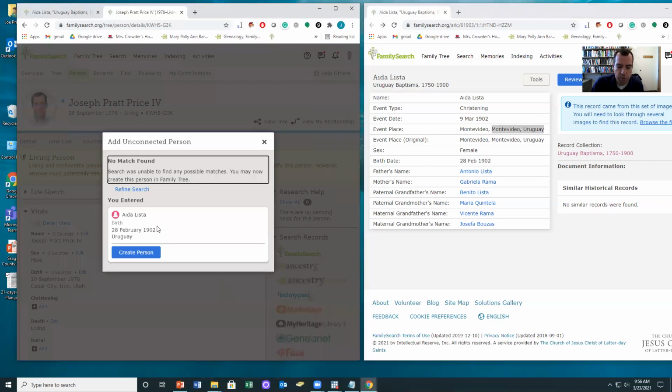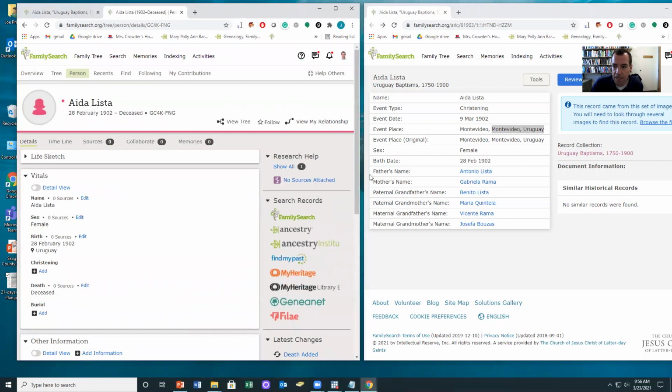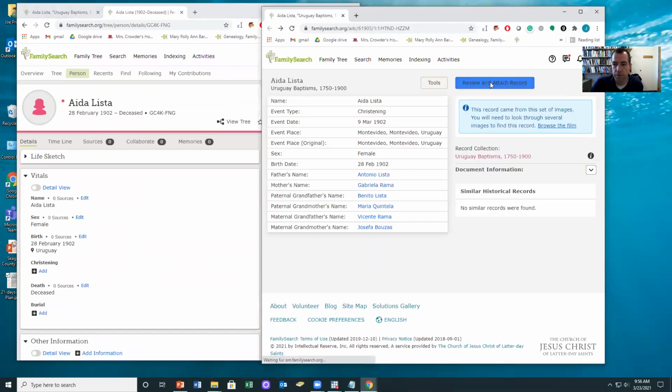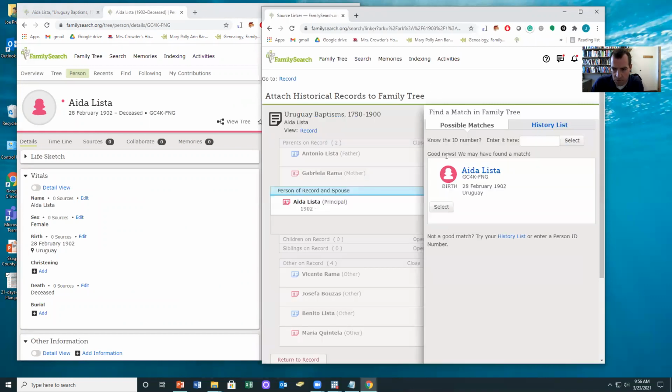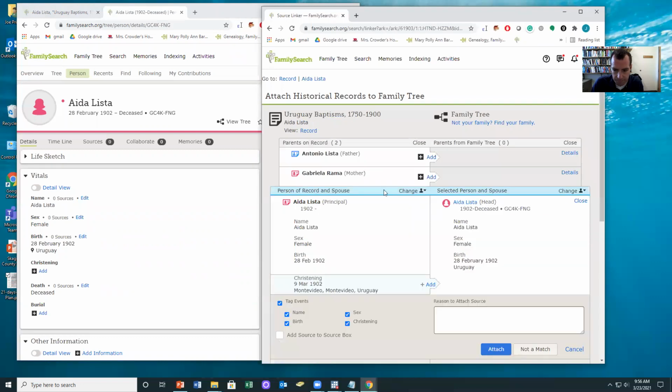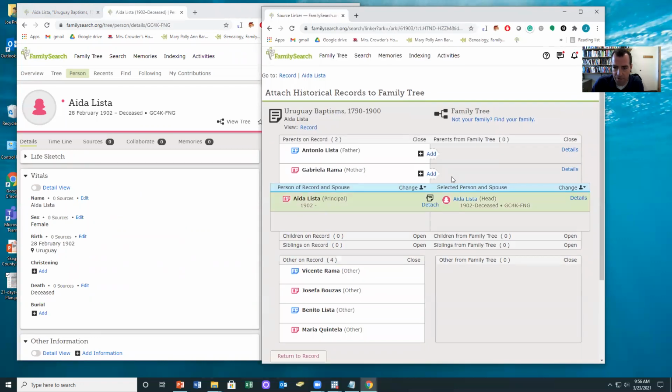Okay, so now this person's on the tree, and we're gonna, oh, sorry, we have to hit create person. Now they're on the tree. Now that we've put them on the tree, let me show you what happens when you hit the review and attach button. So notice when I hit the review and attach button, it says, good news, we may have found a match. Now we weren't surprised because we had actually put that person there, but that's what you'll see if the person's already on the tree. And so we'll hit select. And so now notice we can attach this record. So now we have the christening information.